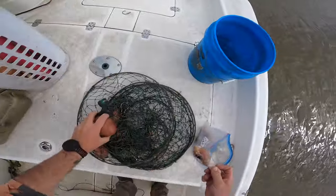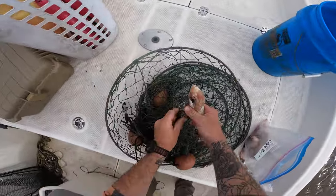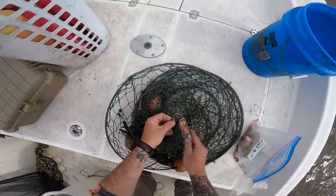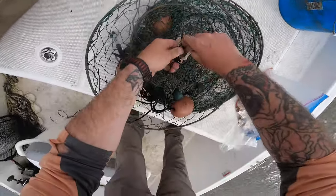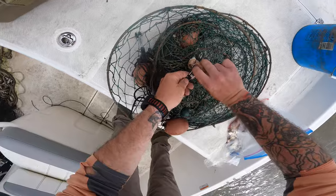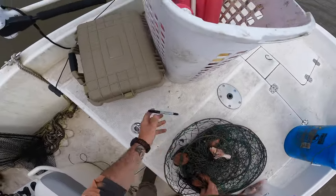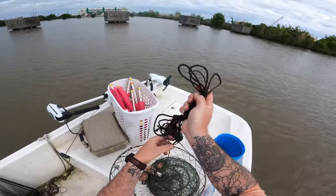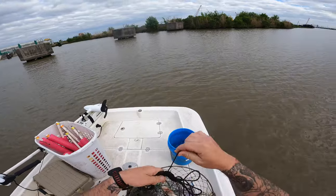All right, so we got all the jugs out. Now I'm about to load up these crab nets. I got four crab nets, and we're gonna stick them right here close by us. And we'll check these every now and then just to see if there's gonna be any crabs out here. I don't even know if I'm keeping crabs unless we get some big ones and they're running pretty good. But right now I'm really just testing that out to see if we got some around here.